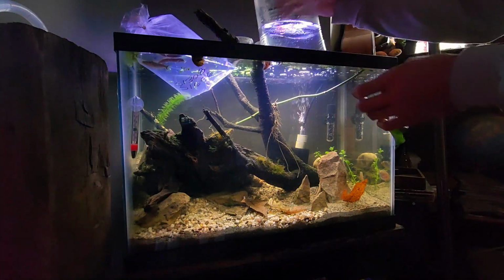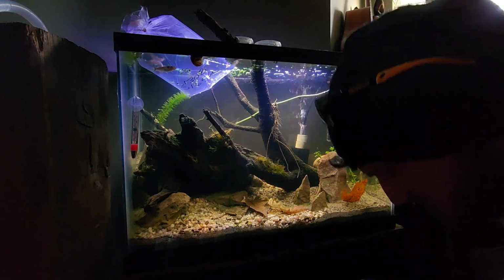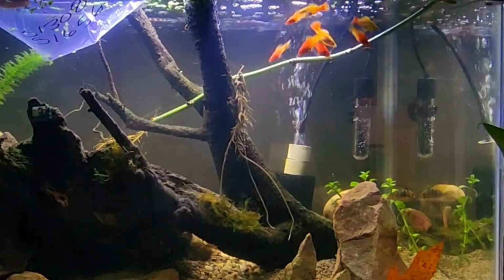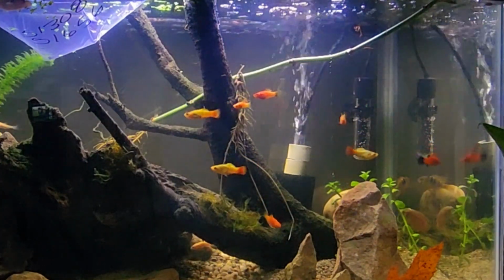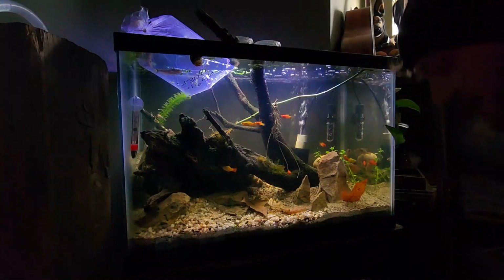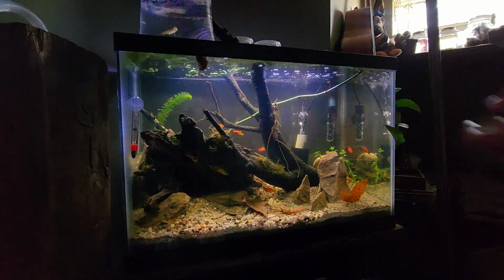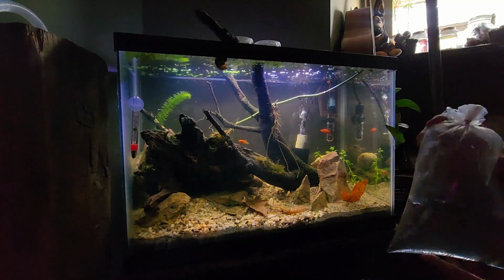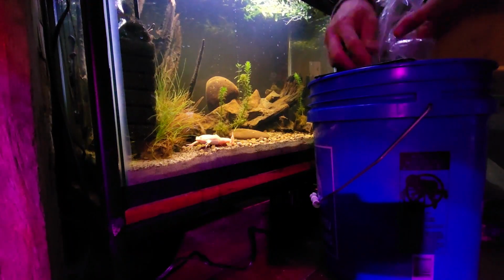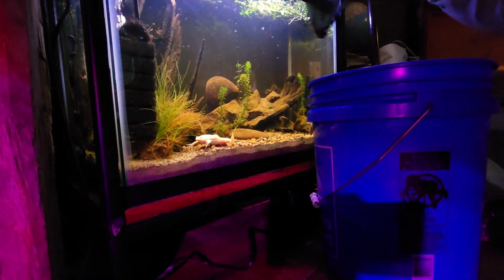Alright, let's get these beautiful platies next. Into the water. Oh, their colors are amazing. What's your nose, pup? And these guys, I think I'm going to put these ones with the frogs. Not a lot of room here on the top.